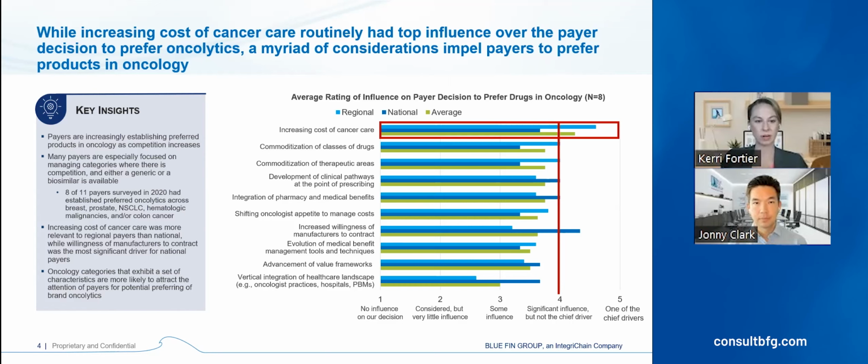So looking at the chart on the right of the screen, increasing cost of cancer care is obviously a top reason why payers are preferring in oncology, but they're also looking towards identifying those commoditized classes of drugs, commoditized therapeutic areas, et cetera. And even the challenge, though, is that the ratings here are not overly differentiated. So if we go to the bottom of the chart, the second to last item, advancement of value frameworks, it has similar weight, really, on average, of influence compared to those that are higher rated.